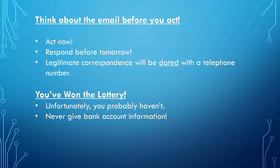Okay, so next is to think about the email that you've received before you act on it. Usually an email that tells you that you have to act right now or by tomorrow from your bank, credit card company, or another vital service like the IRS or Medicare will likely be a scam, similar to the previous slide where Amazon wanted you to react within 24 hours. Any legitimate correspondence will be dated with a telephone number to make that contact. These types of agencies may reach out to you to let you know that there may be an issue, such as a possible duplicate charge on your credit card, but will also ask that you contact them over the telephone and will never ever request a response through email. It's always best to call to be sure that the request is legitimate.